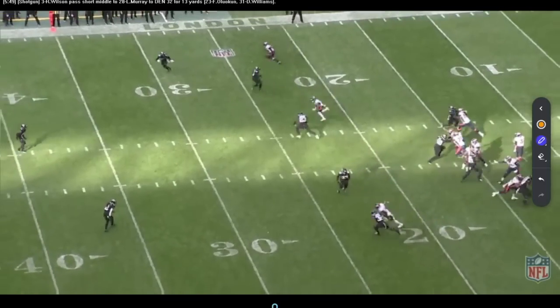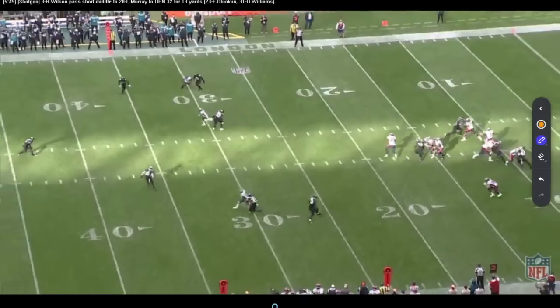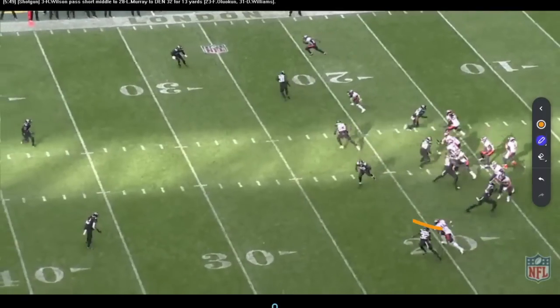Not all bad. Like this one here. Okay, we're running this. Going to run a big in, and then we're going to sneak the back out here. So we're going to get a high-low with my back and my in route right here. Okay, so I like the play design. I like what we're trying to do here. On the back side, we're going to run a corner, and then wherever that is, going to the flat.